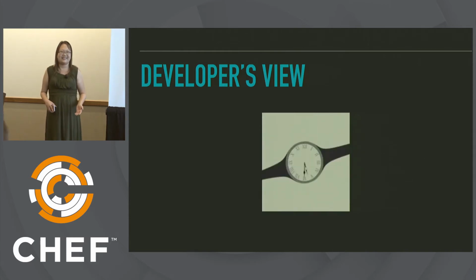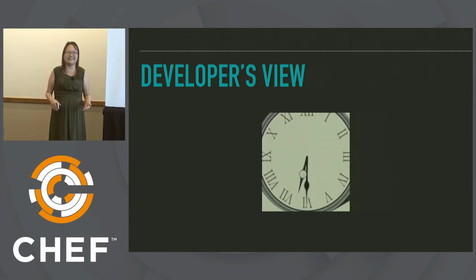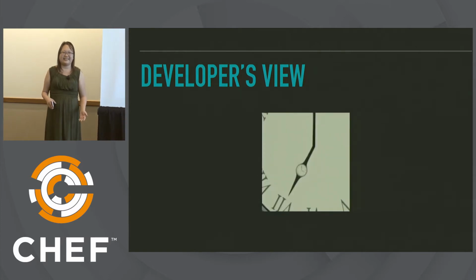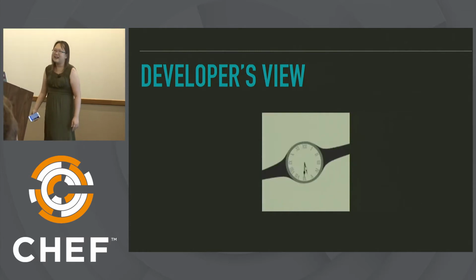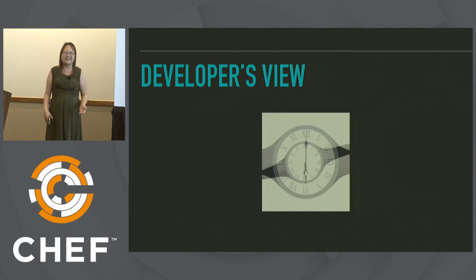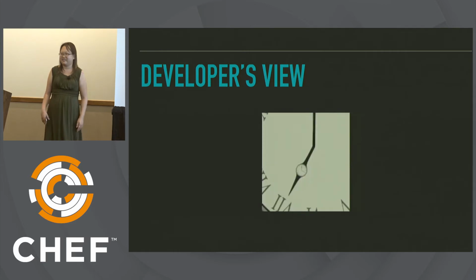Internally, other departments would be confused about why things were taking so long to move along to production. And then also, our customers would be promised bug fixes that were kind of a long time coming. And so developers were kind of interested in learning Chef to see if they could help the ops team make these changes and move the software process along faster.